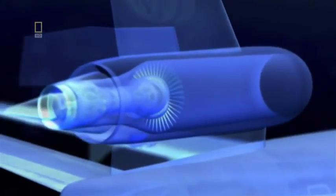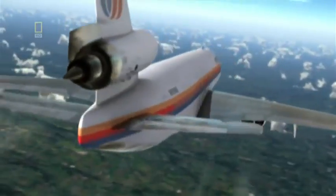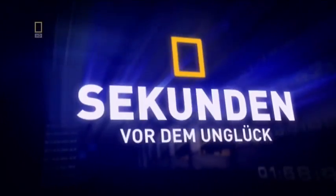Now, using advanced computer simulations, we reveal exactly what downed Flight 232. Disasters don't just happen, they're a chain of critical events. Unravel the clues and count down those final seconds from disaster.